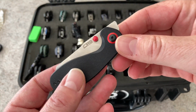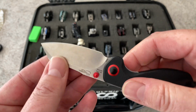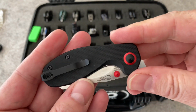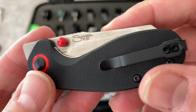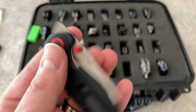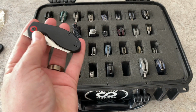This is the CJRB Myalea, designed by Swags. Swags is a girl that worked at Smoky Mountain Knife Works for a while. She started designing knives. She's just a pretty all right person. Might get to meet her in person if I go to the Blade Show in Atlanta. But this is a tiny little knife. She designed it to be carried in smaller pockets. She's a petite little girl.